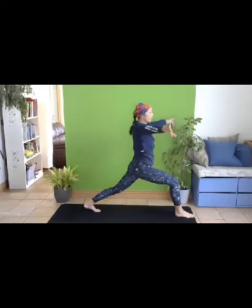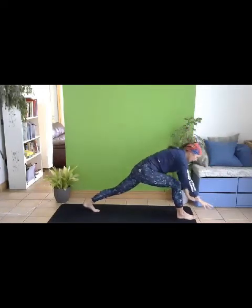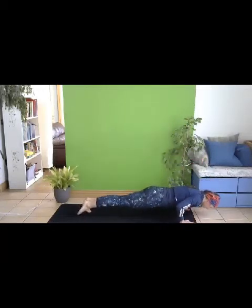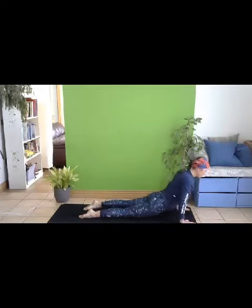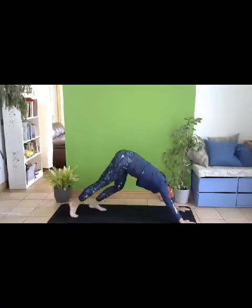Inhale, crescent pose. Exhale, step back and lower. Inhale, up dog or cobra. Exhale into down dog.